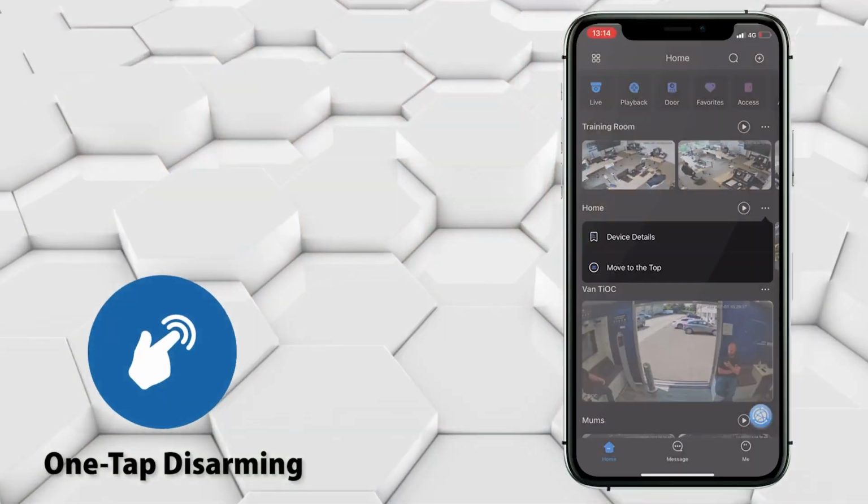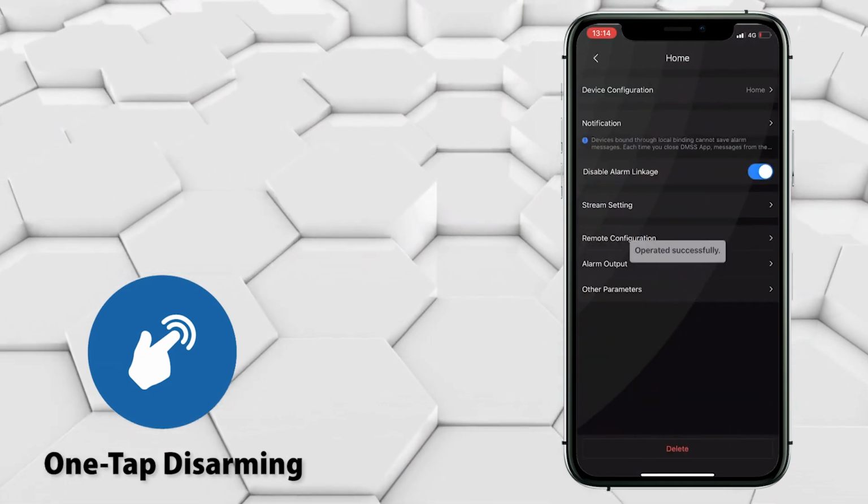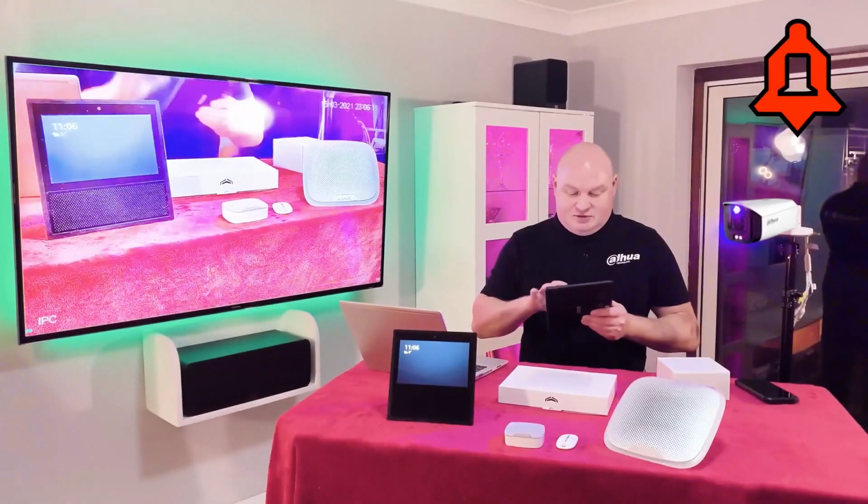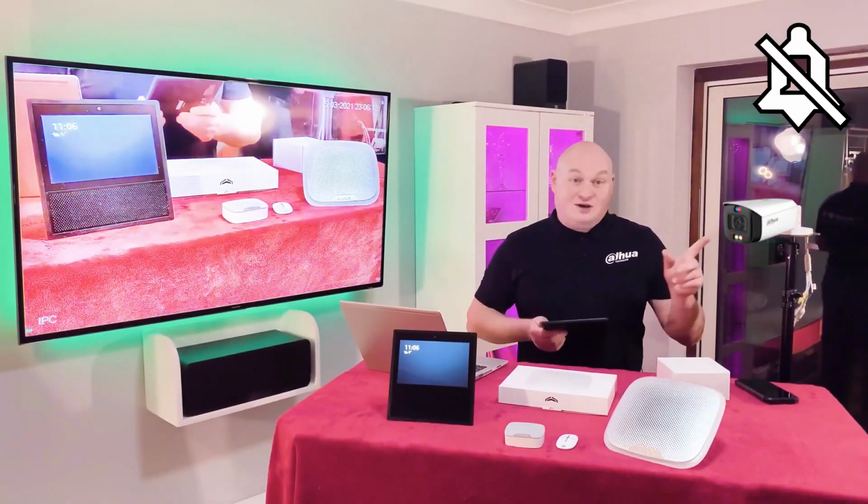There is also a one-tap disarming feature by alarm port input. The TiOC 2.0 camera can be connected to a traditional alarm system to achieve arming and disarming.